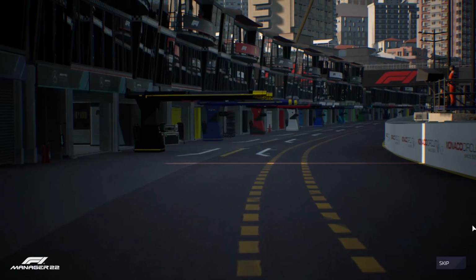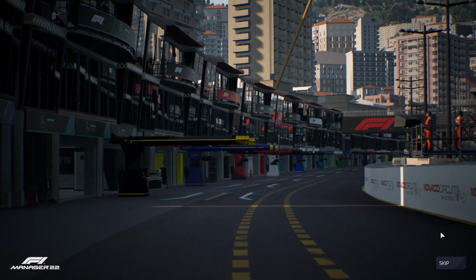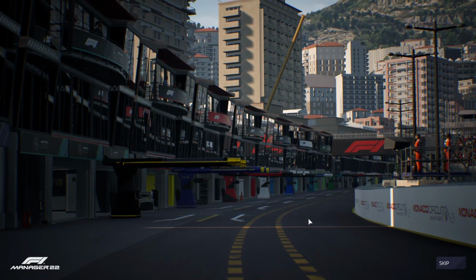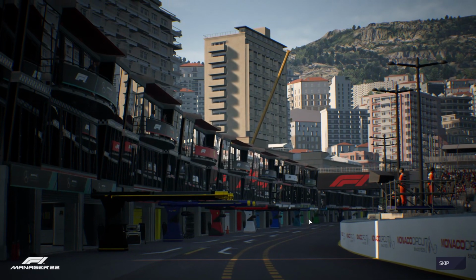At the end of the weekend, it's second place in the constructor standings for them. Next time, the teams will be racing through the streets of another city. Join us in Baku on the shores of the Caspian Sea for the Azerbaijan Grand Prix.